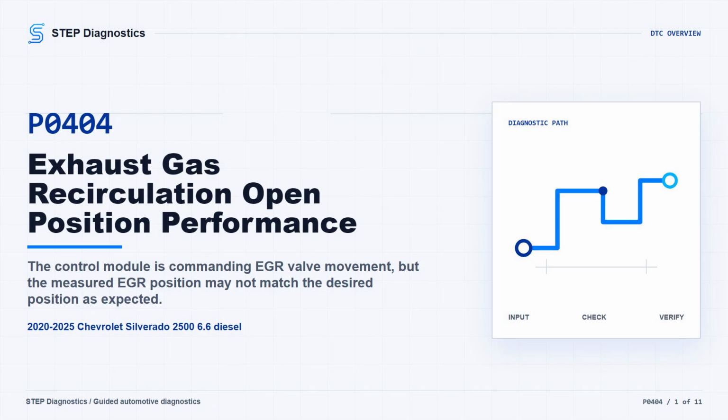On a 2020 to 2025 Chevrolet Silverado 2500 with the 6.6 diesel, P0404 is an EGR open position performance code. In plain terms, the control module may be asking the EGR valve to move, but the valve position feedback may not be matching what was commanded.